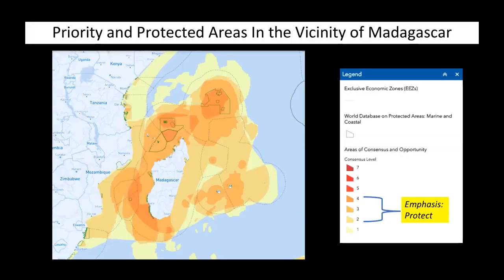Okay. An example of a region where there was a lot of important but unprotected area is in Madagascar and the surrounding waters. So this is a screenshot of our online map, which I'll give you the link to at the end of my section. What you can see here is the levels of agreement increase as the area gets darker. So you can see a lot of areas of orange in this map. The green lines represent current boundaries of marine protected areas, and the gray dashed lines represent exclusive economic zone boundaries.